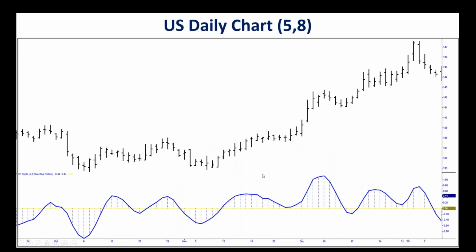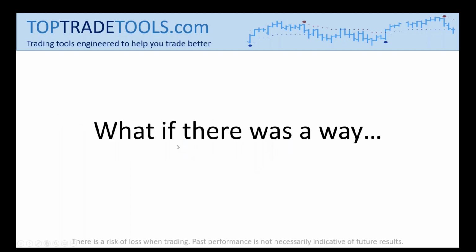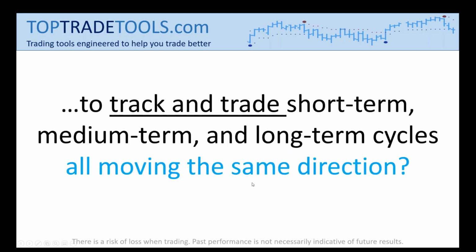Here's a daily chart of US Treasury bonds. You can see here a very well defined cycle. Now we know that single cycle swings can be profitable. All right, we know that. So what if there's a way though? Now we're getting the good stuff. What if there's a way to track and trade short-term, medium-term, and long-term cycles all moving in the same direction? So it's almost like composite swing trading.